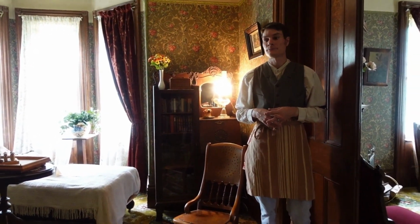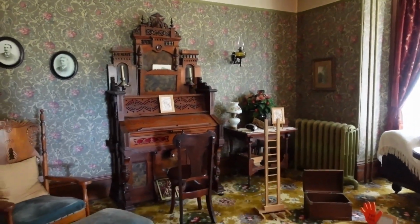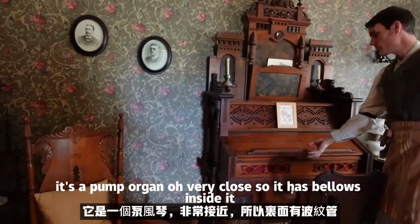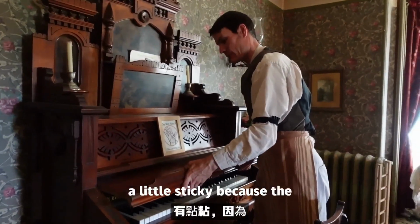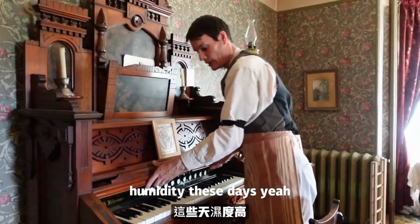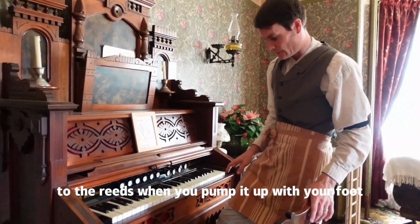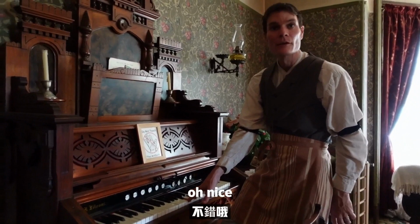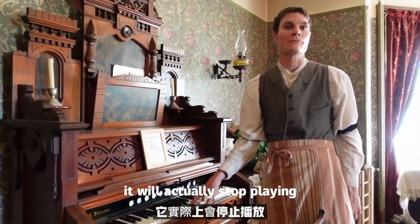I see. So is this a piano? It's a pump organ. Very close. It has bellows inside it and reeds. It's a little sticky because of the humidity these days. If we pull out some of these and direct some of the air to the reeds, when you pump it up with your foot, it will actually play. But if you stop pumping with your foot, it will stop playing if it runs out of air.